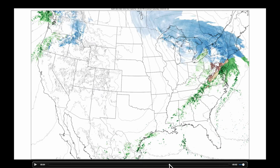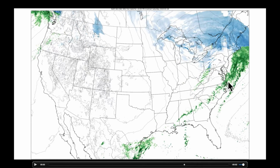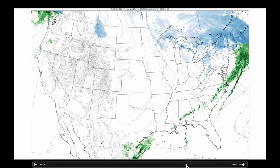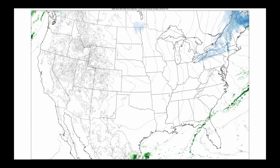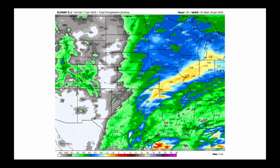Well, this system finally, by the time we get into the evening on Friday, moves into the northeast, and the main frontal boundary just brings scattered showers right here through parts of North Carolina, going right through Raleigh, and then all the way back down here into parts of southern Alabama and Mississippi. So after that system moves out, we're going to have several days of quieter weather, colder but quieter weather, as we begin next week. So let's take a look at what those precipitation amounts are going to look like.